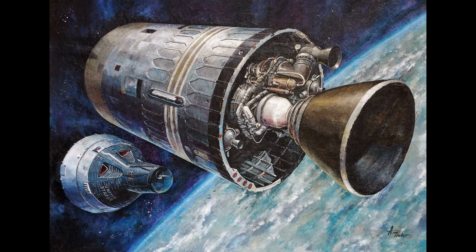I'm gonna get your camera out, take some pictures of this. Houston, Jim's gonna do some photography of the upper stage. Alright, yeah, you can proceed with that.